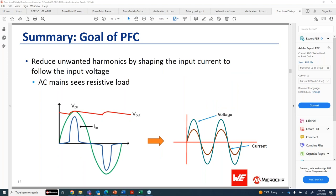So essentially, to summarize what I just talked about, the goal of PFC is to reduce unwanted harmonics by shaping the input current to follow the input voltage so that the AC mains see just a resistive load.